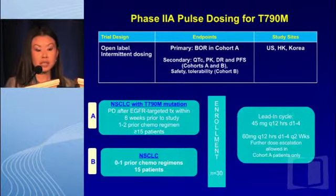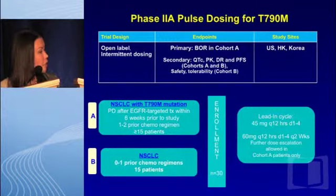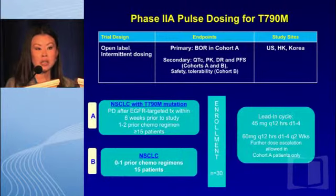This is an interesting study for T790 mutations with the dacomitinib, and it's pulse dosing. This is a phase 2 trial. I think they're only enrolling 30 patients, and they're looking for 15 patients or more with the T790 mutation. So we may potentially see some data coming out, maybe not this ASCO, but following ASCO. But this is an interesting agent to look out for.